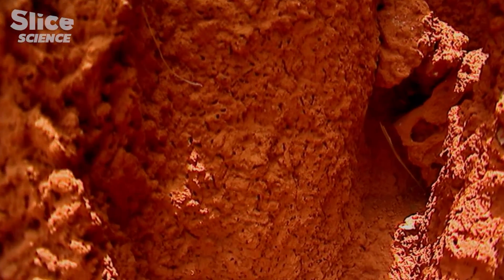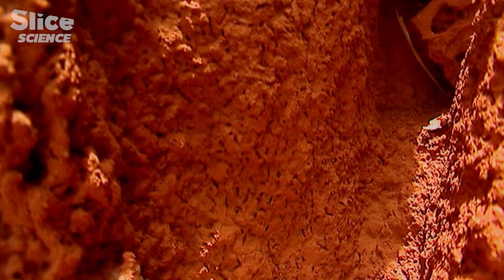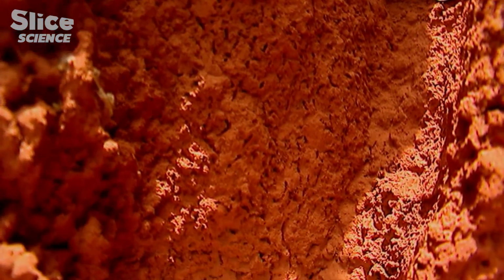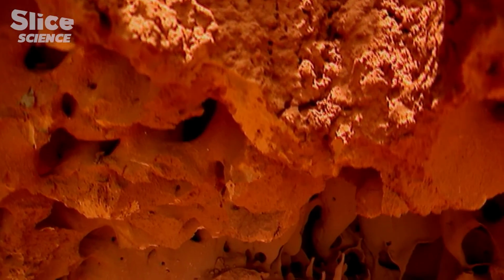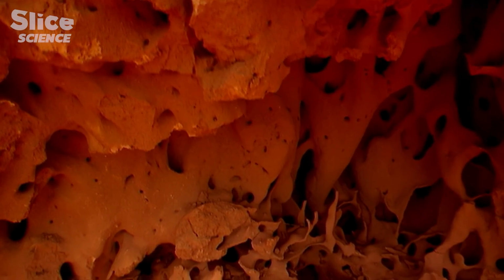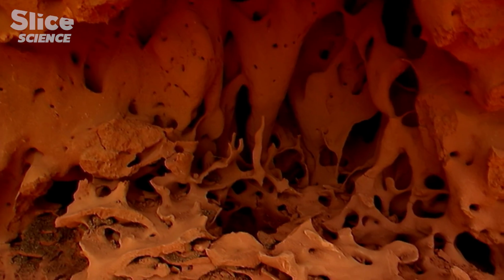Made of earth, the chimney heats up during the day. As hot air rises, the chimney draws the cooler air out of the mound. At night, the termite's home is warmed by the heat stored in the ground during the day.